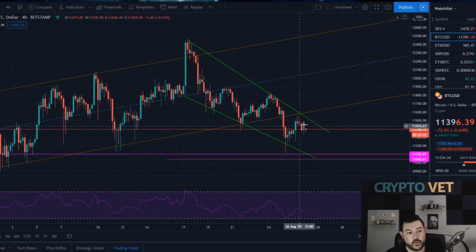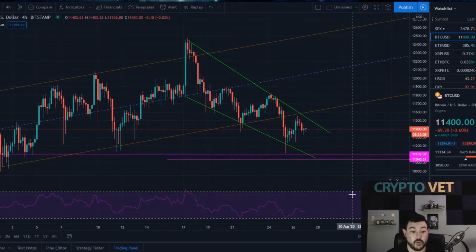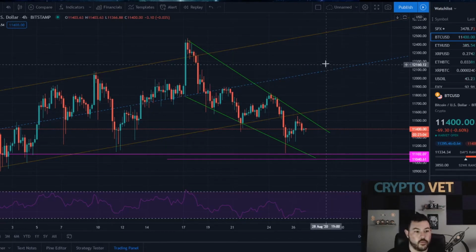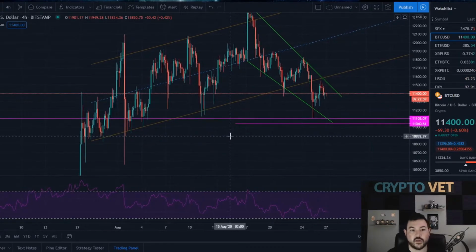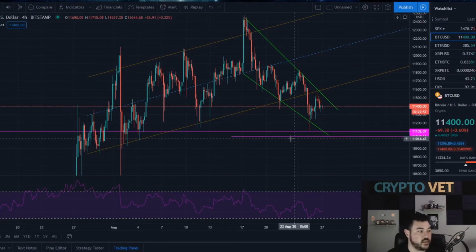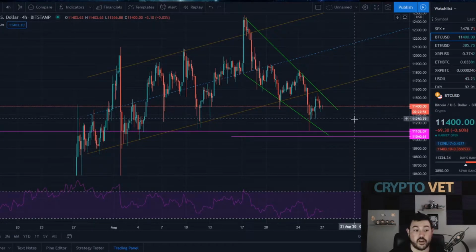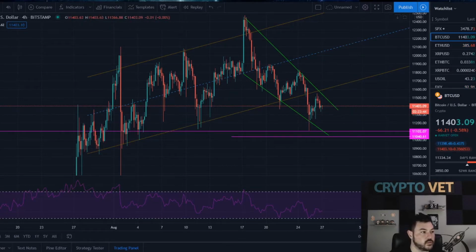I still do think that we are going to come down and test this here one more time. We can either start trading sideways here and eventually break below and go quickly down, or we could bounce right here and then actually make that move up, get back into our ascending channel, and go from there. So as far as Bitcoin goes, we're just going to have to see. Looks like right now we're at 11.4, so we're above that 11.3 area where we had good support the last day or so. We're just going to have to see what's going on there.